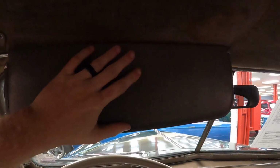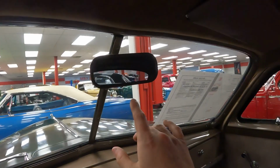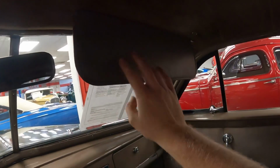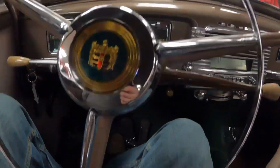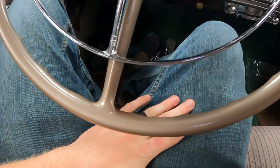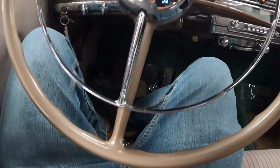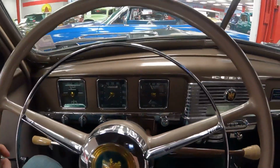Up above, sun visors. Notice my hand for reference. These are big sun visors. Got a nice rear view mirror there. Another sun visor over here. This car you sit down in. Once again, size 34 waist. There is more space underneath this steering wheel than there is in the Ford. You just sit in this car a whole lot lower than you do in the Ford.